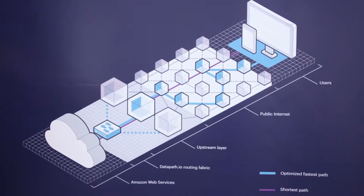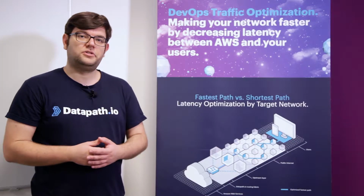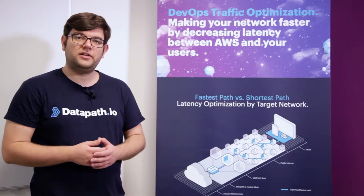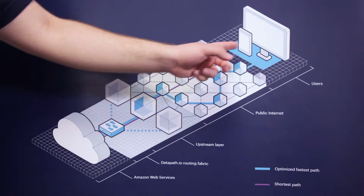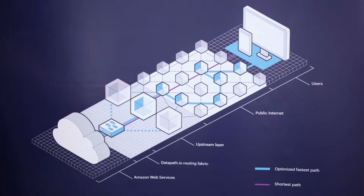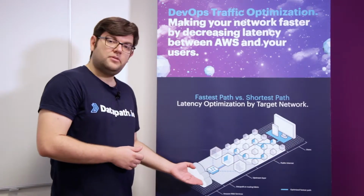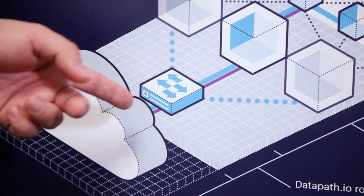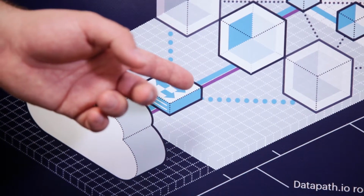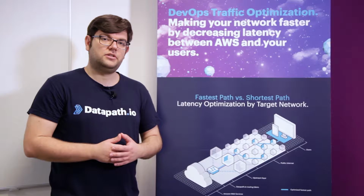This is NP Squared, Datapath's network performance platform. We reduce latency by 60% by taking traffic from AWS applications right to the end users. And we do that by integrating into AWS Direct Connect. So what you can see here is the customer's app is in the AWS cloud, and our router is just co-located in the data center using Direct Connect. And we offer this as an alternative internet connectivity.